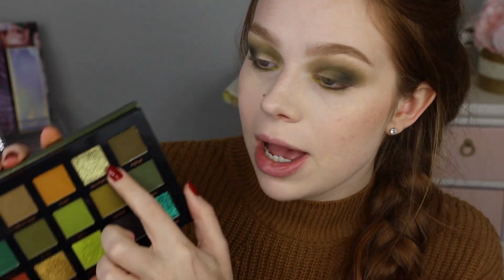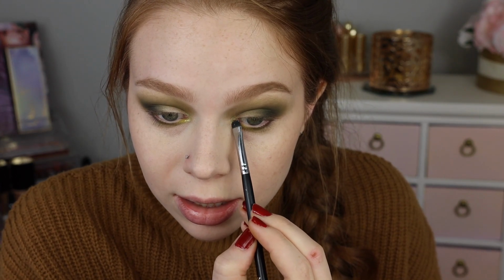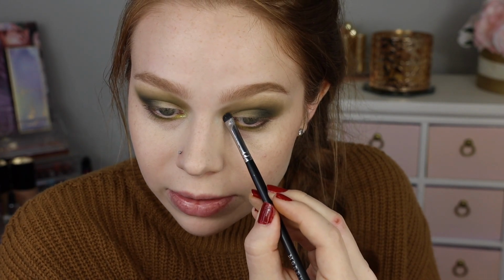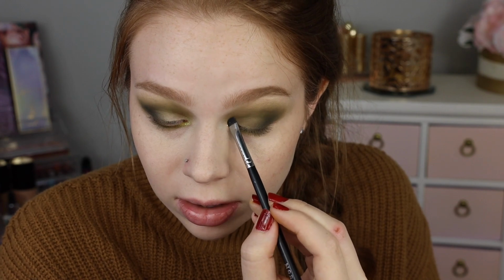For the inner corner, I'm gonna go ahead and use the shade Rainforest. Ooh, that's picking up really well with a brush too. Ooh, okay. All right, Ace Beaute, I see you. I love that it looks so textured even with a brush. I think it would look beautiful with a brush or a finger, which is nice because I don't mind using my finger at all, but I know a lot of people out there get frustrated when eyeshadows only look good with a finger.